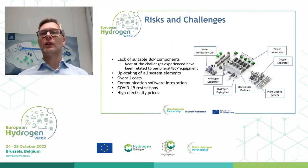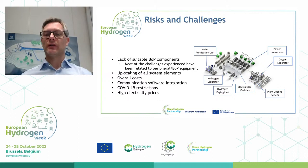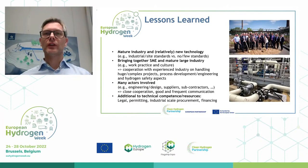And this also relates to all upscaling of system elements and integrating this with the electrolyzer plant. Therefore, of course, the overall costs are expected to be higher than initially planned. That also relates to the COVID-19 restrictions and how we had to handle travels and communication across partners. I'll also want to say I'm very impressed by the cooperation between Shell and ITM. I can come back to that in the next slide as well. Another thing we see is the challenging electrolyzer prices currently.